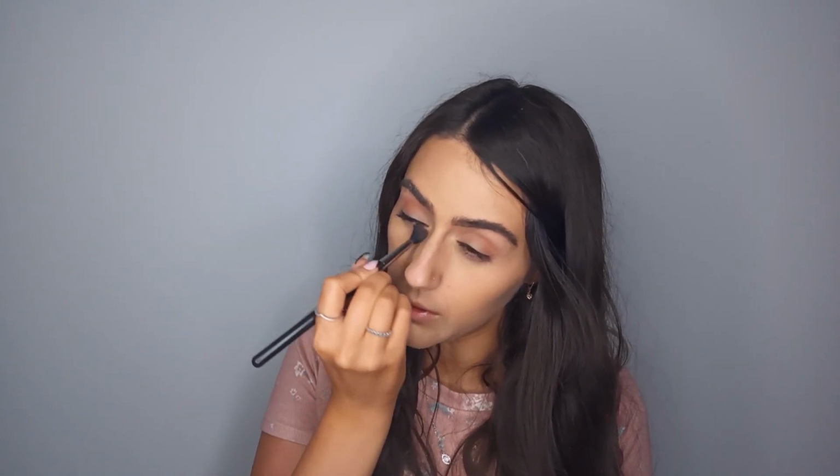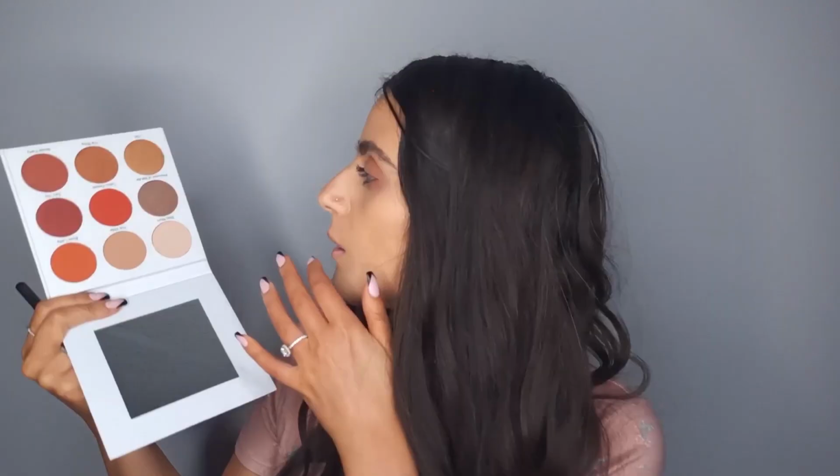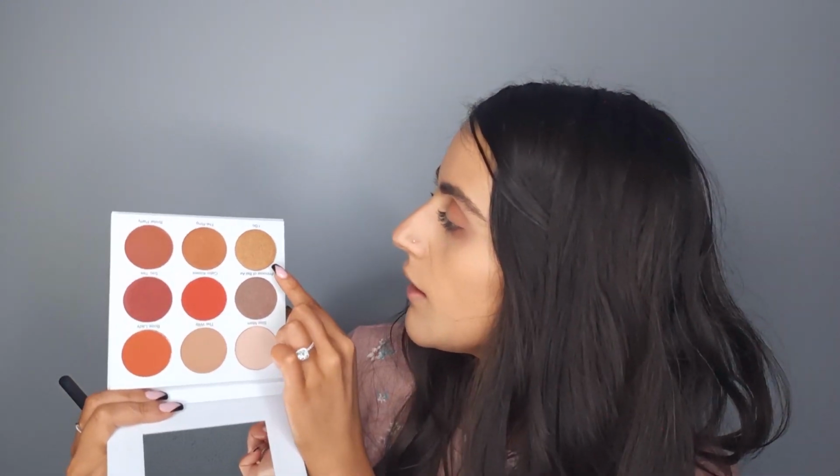We're just gonna keep blending that nicely. I really like this shade. This is pretty. I want to try one of these foil shades. I want to make sure they're actually foiled. This one is really calling me, but it doesn't really match with what I have going on here. So I'm going to go with this shade here called I Do. Oh, that's so pretty. Look at that.